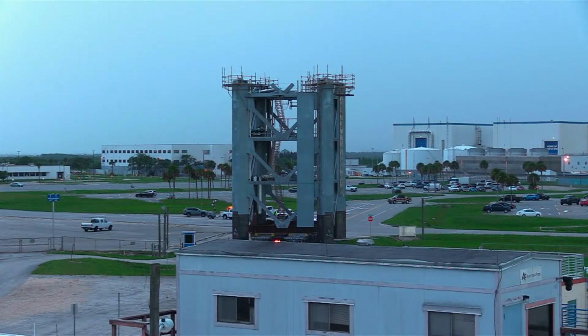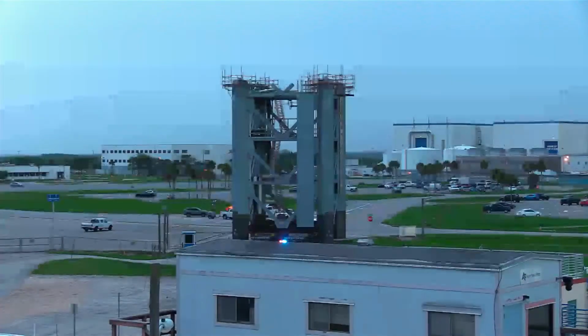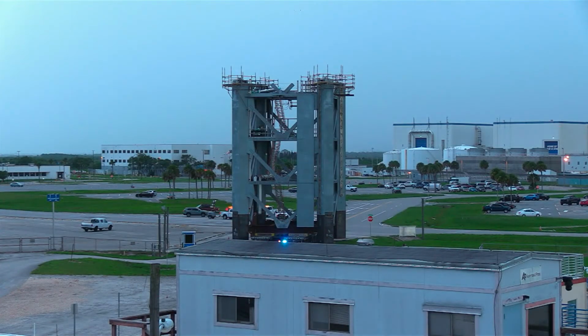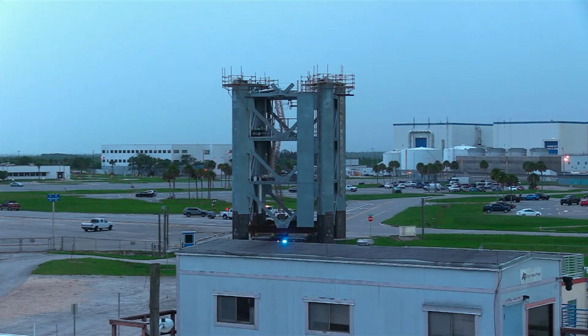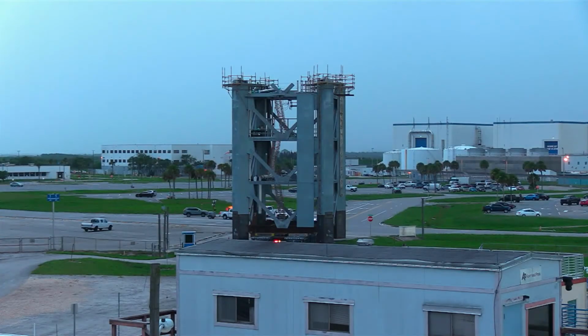This segment is riding one of SpaceX's specially designed transporters that's designed to haul each of these tower segments out to the pad, as well as future flight elements of the Starship and Super Heavy from the factory that SpaceX is building down at the Roberts Road area on NASA property here at the Kennedy Space Center to the pad for future flight operations.